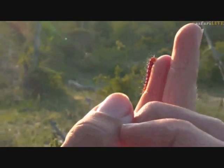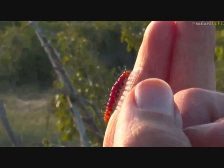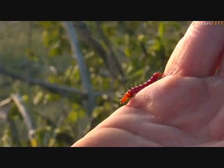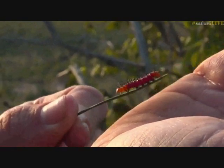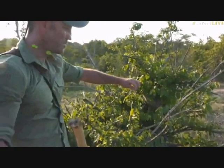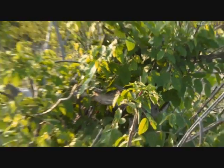And I also don't really want to sort of put it in my shirt, if you know what I mean. This thing will create a serious skin irritation if those spikes were to get onto you. So I think what we'll do is put it onto this grass stalk and then release him into the wilderness. There you are, you rather nasty looking caterpillar. Let's go and see what Herbie is bashing.